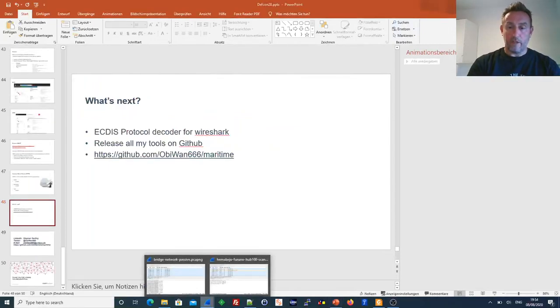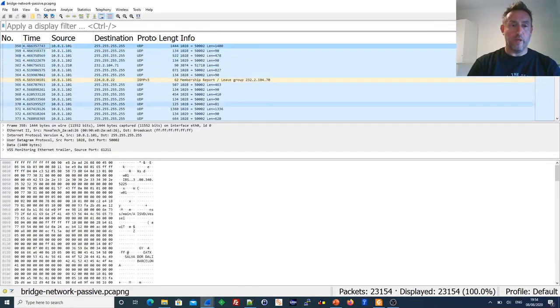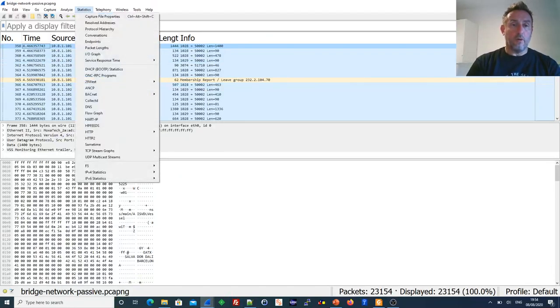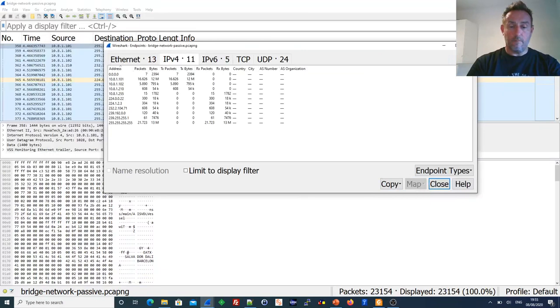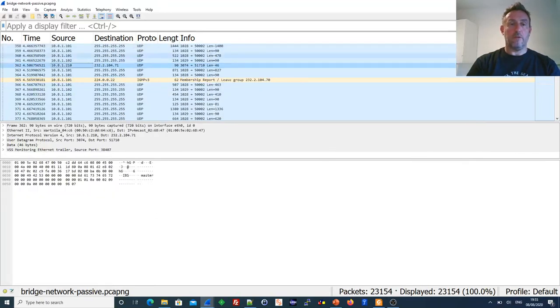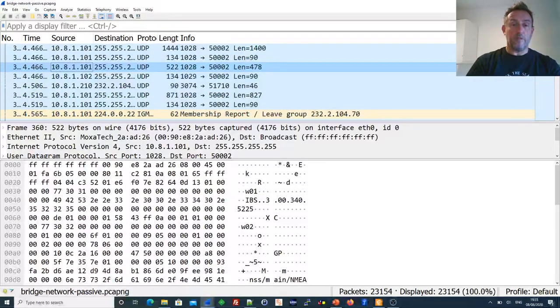So we have Wireshark here. This is from one of my first network audits. We have here many UDP protocols. What I always use is the statistics. Let's look at the endpoints, for example. Yeah, no magnifying here. Not working. Yeah, you see here the connections, but it's okay. The thing that you see here is that we can make it bigger.